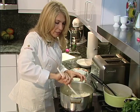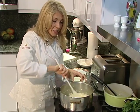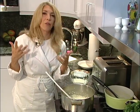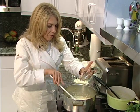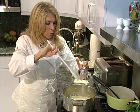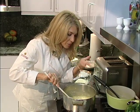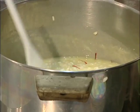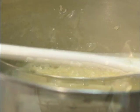Oh, this is great. Now, some chefs put a little bit more butter at this stage of the game. I don't, because I put enough in the beginning, and I really don't want all that extra butter in there. And the last component, the saffron. You don't want the saffron to cook long. Oh, gosh. Oh, if you could only smell this right now. You don't want it to cook long, so it's just at the end you put it in, and in a few seconds that'll turn all yellow.